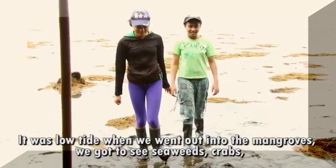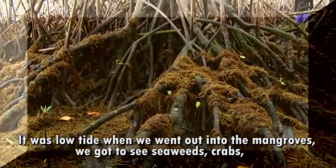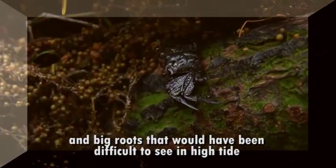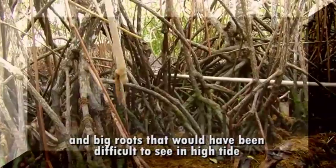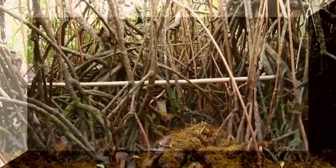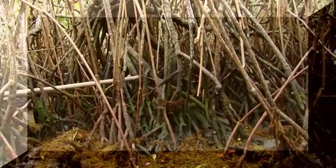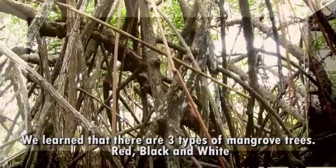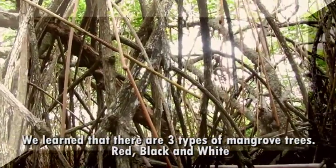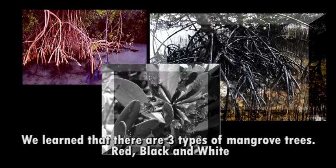It was low tide when we went out into the mangroves. We got to see seaweeds, crabs and big roots that would have been difficult to see in high tide. We learned that there are three types of mangrove trees: red, black and white.